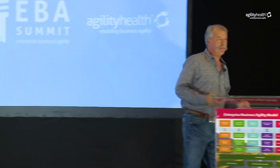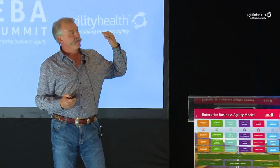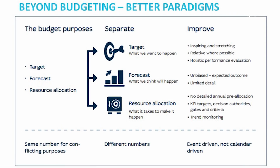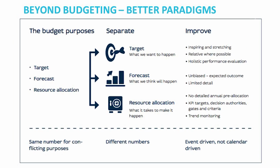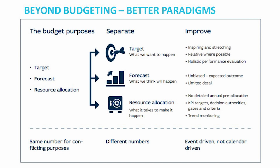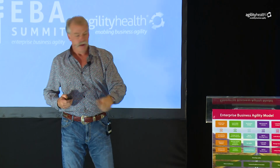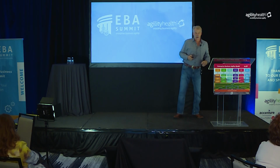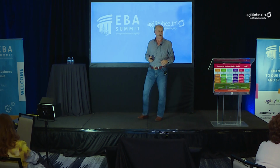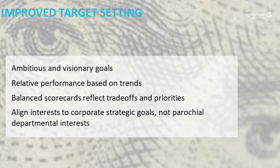So let's separate the numbers that we use for goal setting, for forecasting. Let's come up with completely different processes with the right planning horizons, the right frequencies, the right granularities for target setting, forecasting, and resource allocation. So for targets, these should be ambitious, visionary goals. They should be relative, sort of balanced scorecards, trend line based.